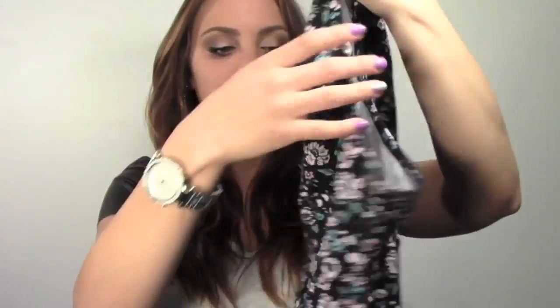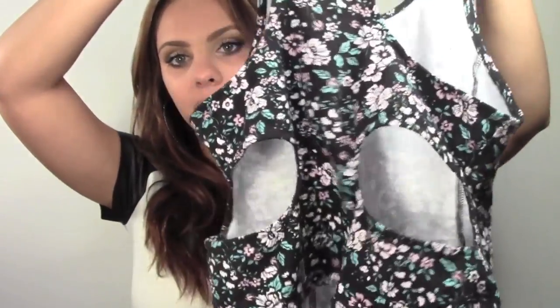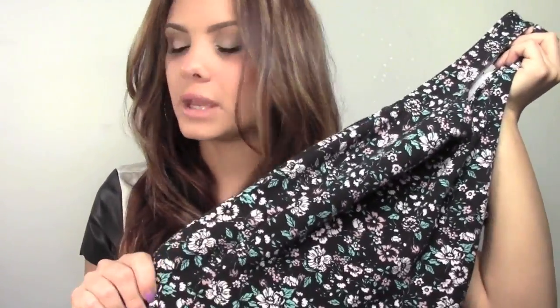The next thing that I got from PacSun is this shirt. It's a tank top. It's stretchy, so it's very fitted, and it has some really cute cutouts in the back. I believe this was around $16. Like I said, I've worn it, so I don't exactly remember, and I ripped off the tag. But I thought this would be super cute to tuck into some high-waisted shorts, or wearing it with a skirt, or, I mean, it's versatile, and it's really pretty, so I really like this.